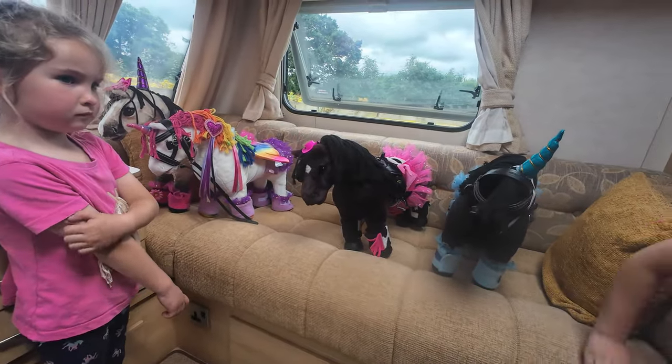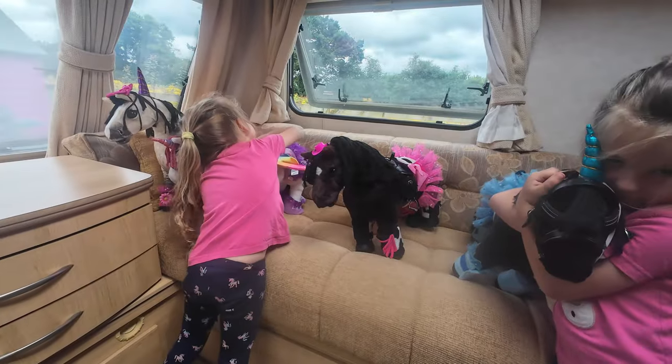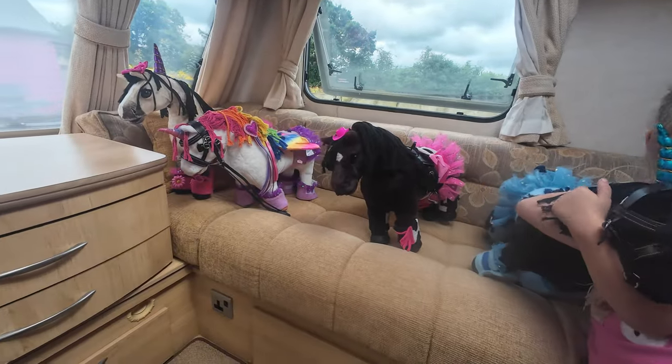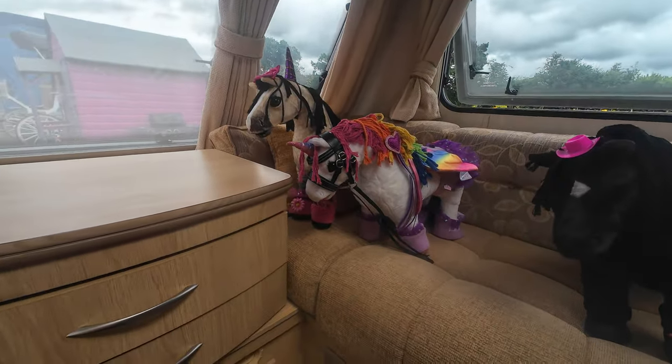So these are the cuddly toys which we are taking with us to Pony Club Camp. And we've showed you a little thing of dressing them all up. So yeah, the ponies are Lemieux ones. We'll put them in the bio. And so these little costumes, some of them.